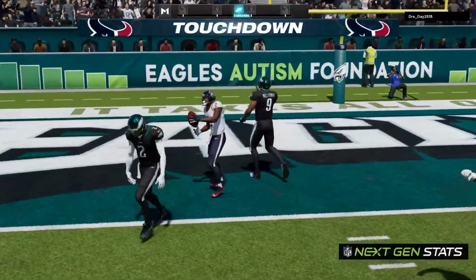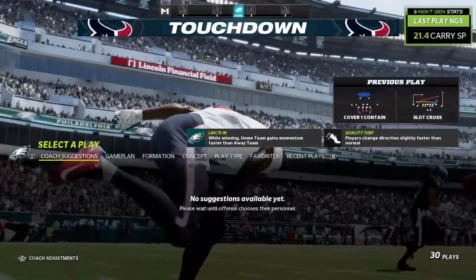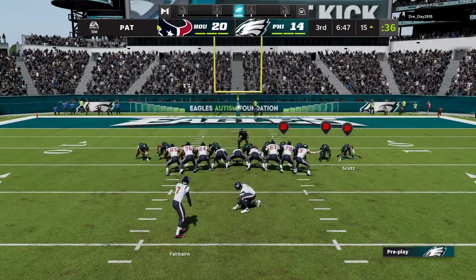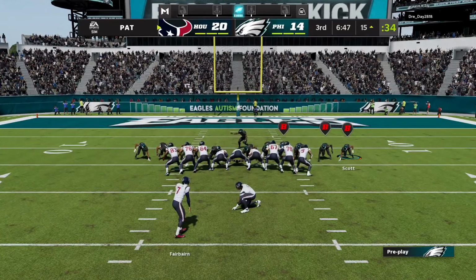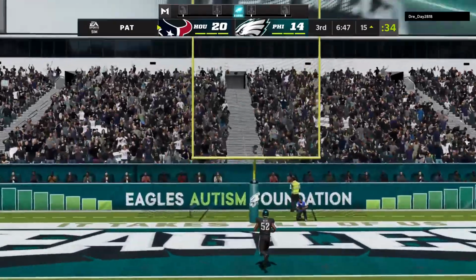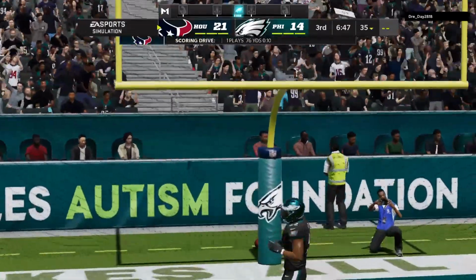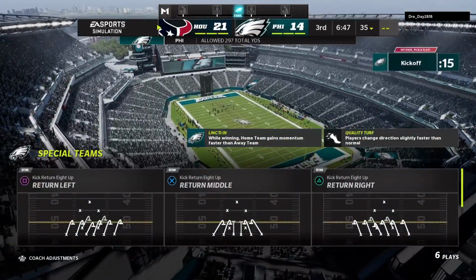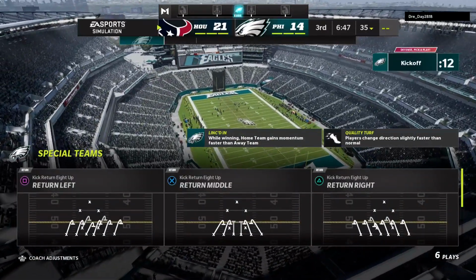Touchdown. Philip Dorsett, 76 yards. And the Texans on one play have taken the lead. Fairbairn good with the extra point, and the lead is now 21-14. Eagles 14.